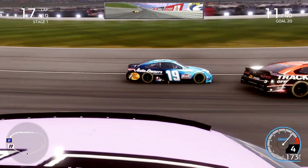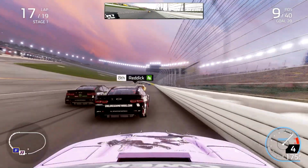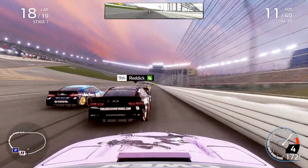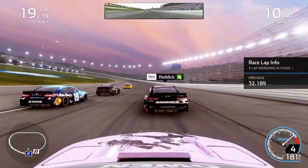I was trying to work with my teammates of Austin Dillon instead of really go against them. So an opportunity did arise for me to blow by Austin Dillon, though, and get back into the top 10. But I knew Tyler Reddick, my teammate right now, is outside of the playoffs, not by a whole lot of points, but he is outside of the playoffs. I wanted to help Reddick get as many points as he could.